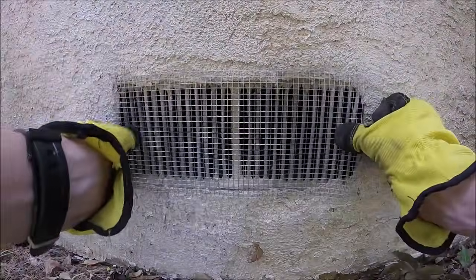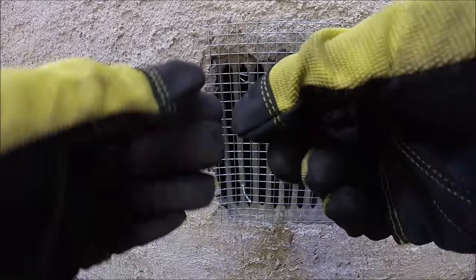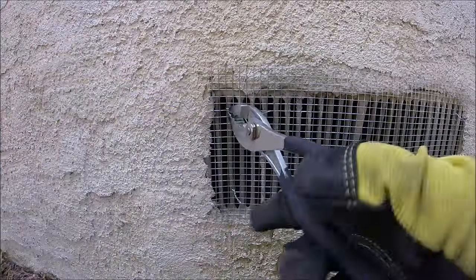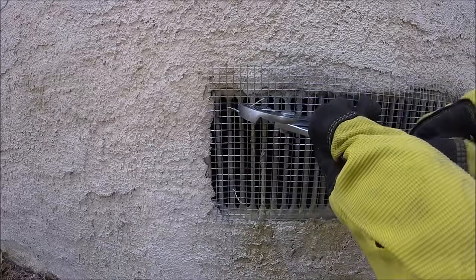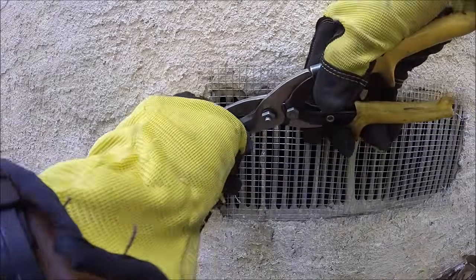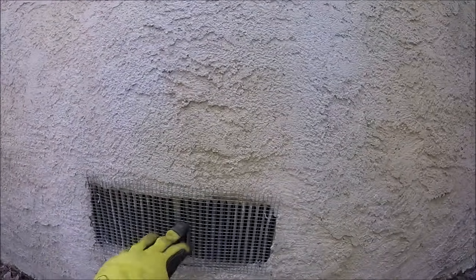And we'll put it over our vent hole. Alright, so we'll cut a little piece of wire, feed it through, we'll grab our pliers, we'll pull and twist at the same time to tighten down that wire. Now you could also use zip ties or something like that, and I'll just snip off the excess. Alright, and there we go. Now no critters can get through that.